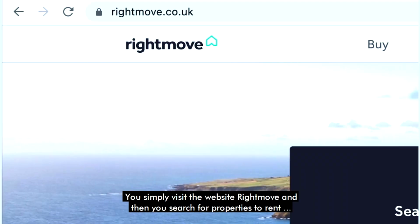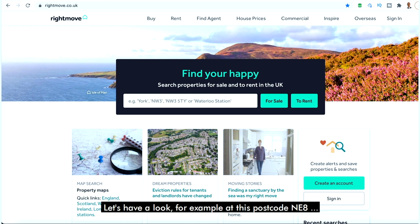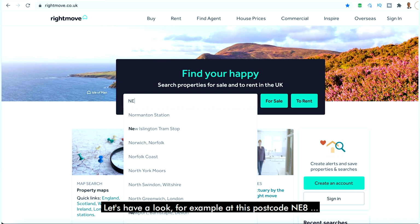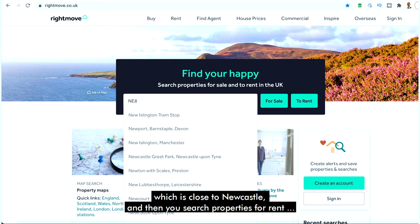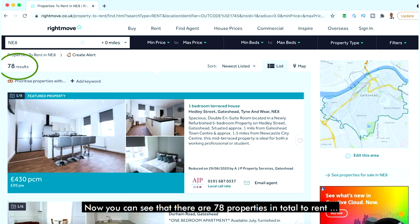Have a look. You simply visit the website Rightmove and then you search for properties to rent. Let's have a look, for example, at this postcode, NE8, which is close to Newcastle, and then you search properties for rent. Now you can see that there are 78 properties in total to rent.